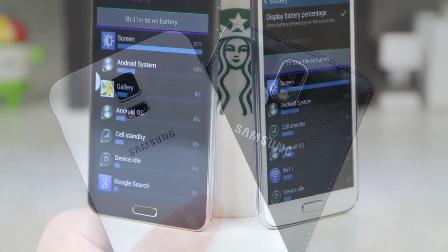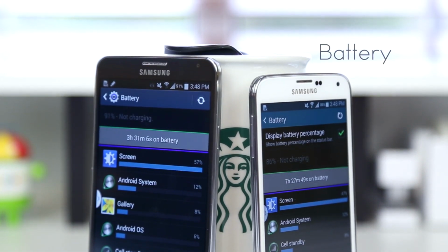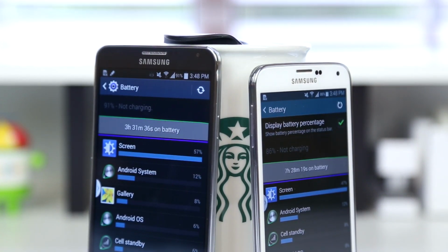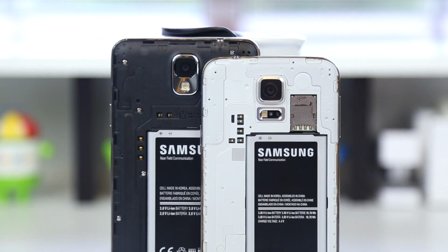So when it comes to the battery of both these devices, they definitely do a very good job. On the Note 3 you have a 3200 mAh battery, and on the S5 you have a 2800 mAh battery. On the S5 you also have some things like the extreme power saving modes to really save power and maximize the usage on critical times. But with both of them I was able to get at least a day and a half, and on the Note 3 I was even able to get over 2 days in some situations.